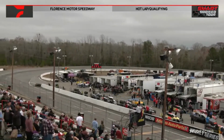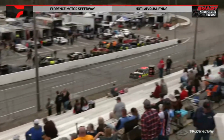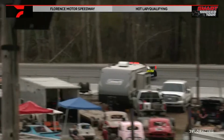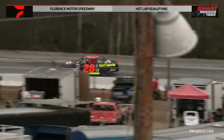And today, Mother Nature, as we mentioned, drizzly this morning. Definitely rained a lot here yesterday, dampened the facility, but it took a while to get this place and this track surface dried. Fortunately, looks good to go right now, and the Smart Modified Tour, powered by Pace-O-Matic, will qualify shortly here at this 0.4 of a mile oval.